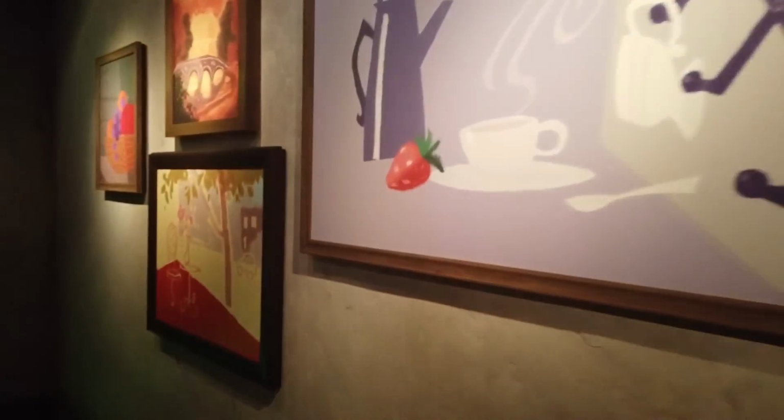I am so excited for the cheese. There's supposed to be giant cheese on this ride, and I can't wait to see it. How cute is this?